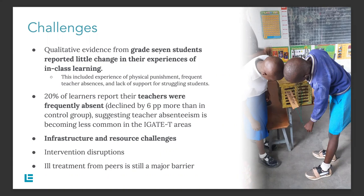Obviously, as we talked about in the beginning and Janelle went through, there were many different intervention disruptions that complicated the rollout, but we do recognize that the program was overall quite successful at adapting to those challenges. And then one final comment is that the ill treatment from peers is still a major barrier. So there's a lot of focus on improving community attitudes and norms amongst caregivers and leaders, which was definitely of critical importance. But one thing that came through strongly at Endline was that many students, for example, girls who fall pregnant, are still prevented from returning to school and being comfortable returning to school simply because of bullying or ill treatment from peers.